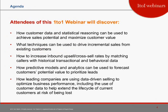Now for today's agenda. In this webinar, our presenters will provide insights on the following: how customer data and statistical reasoning can be used to help companies achieve sales potential and to maximize customer value. We'll also explore the techniques that can be used to drive incremental sales from existing customers.